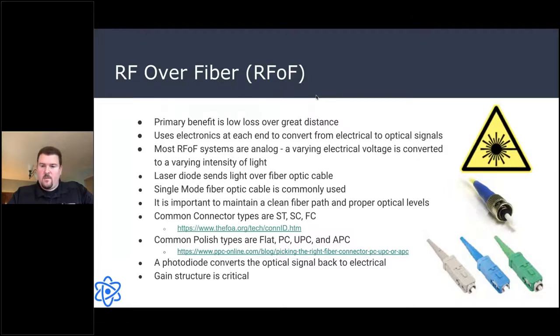So for folks who have never used fiber optic cabling before, it's good to start out with some common connector types. I've just got a link in here you can go look at to get familiar with these different connector types that you've probably seen. ST is still what I see most commonly. SC is also common, and those are the two we have pictured here. The ST is the middle picture.